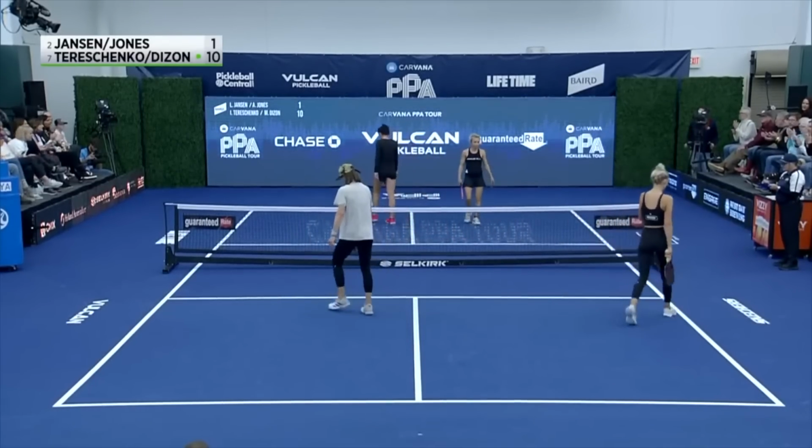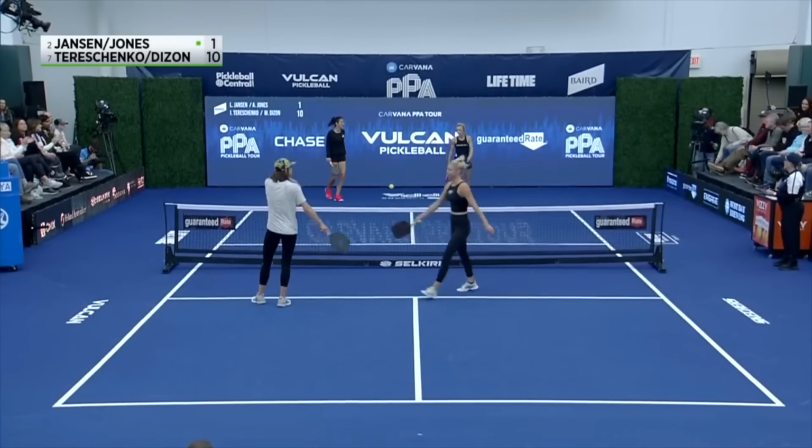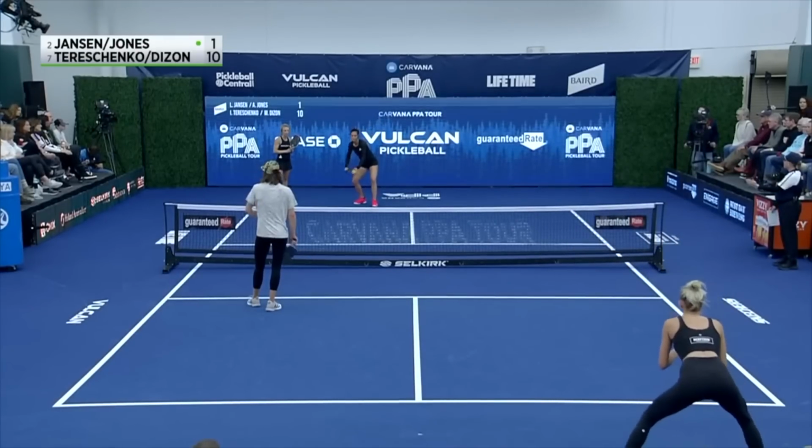Side out. Had enough time to wind up on that. Yeah, Jansen showing what she's capable of athletically in those fast exchanges. They're going to need more of the same from her if they want to make a comeback here. 1-10-1.